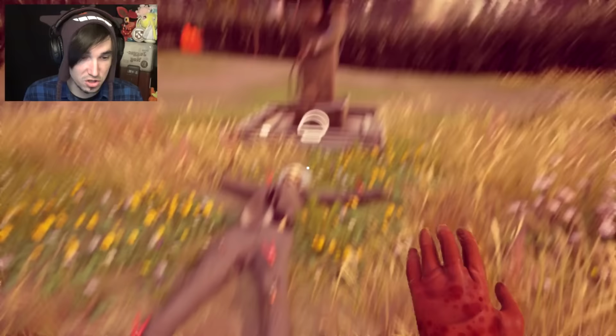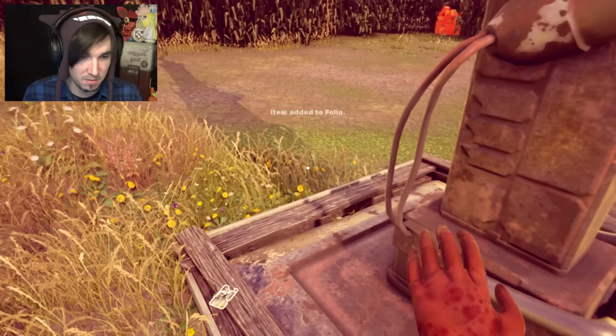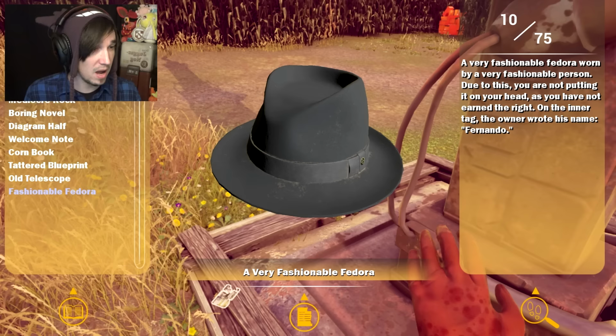A very fashionable fedora, worn by a very fashionable person. Due to this, you are not putting it on your head, as you have not earned the right. On the inner tag, the owner wrote his name, Fernando. Oh, exotic. And we have a charred name tag.